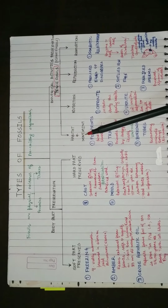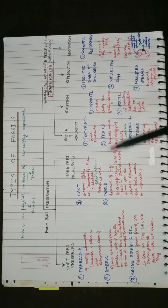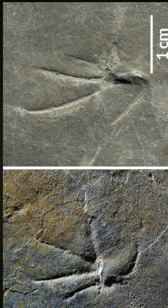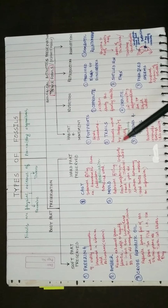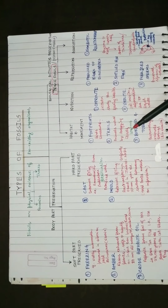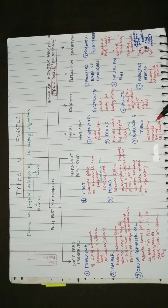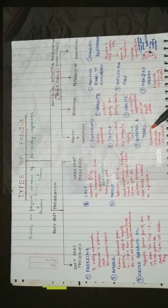First is the habitat and the movement, right? Now, if a bird dinosaur, Archaeopteryx, moves, it will create footprints, right? If it, like a snake, moves by dragging itself, it creates trails, for example the worms. And if there are burrowing animals, they cause bioerosion, forming the tubes and borings. Burrows and tubes will be formed.